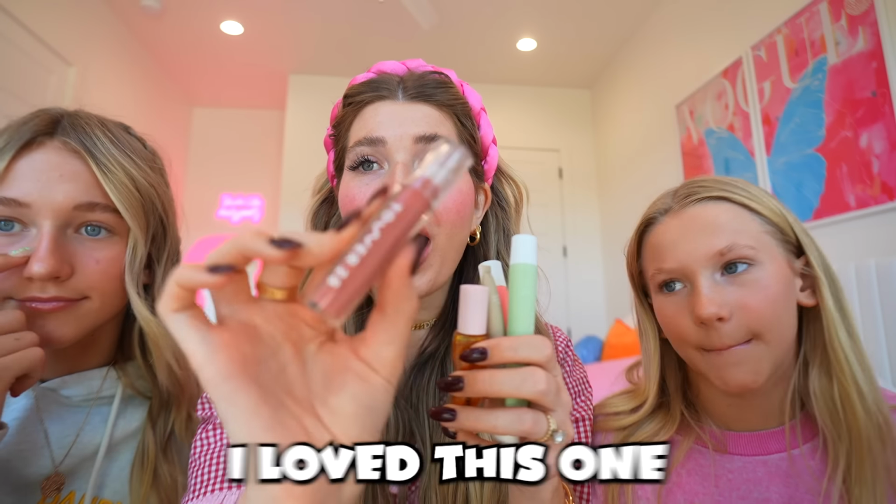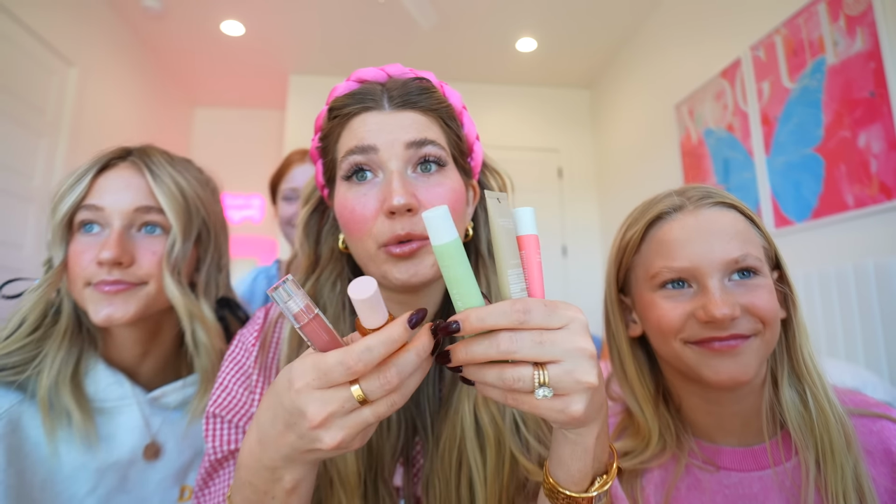My favorite, though, I loved this one when I put it on, the Tower 28. I loved the color. This is in the color Pistachio, and it is so gorgeous, like a natural pink. But yeah, you really can't go wrong with any of these. These are definitely all viral because they're all that good.